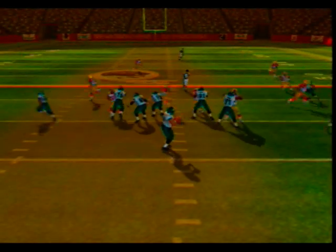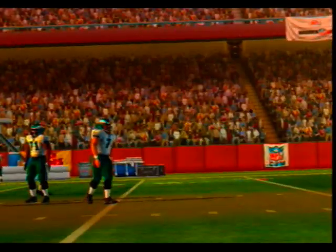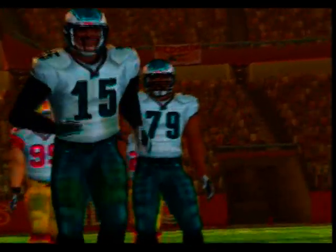The Redskins come out in a nickel package. Dropping back, gets rid of it, almost picked off. Henry was the intended receiver on that play.